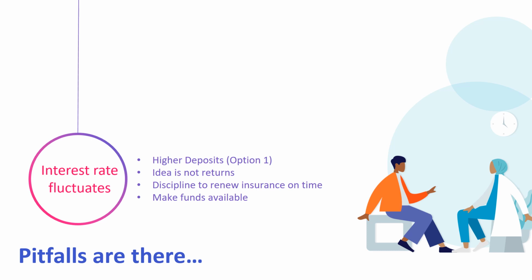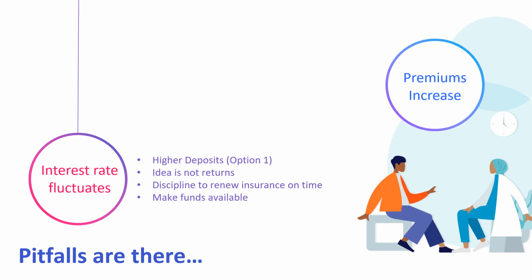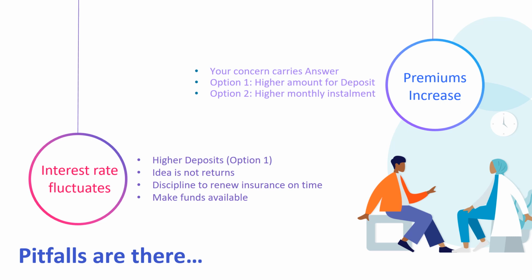The second pitfall is that health insurance companies increase their premiums every few years. So as I told you earlier, the concern you raise also carries the answer. Yes, companies do increase. So with increasing premium, you have to increase your deposit amount in case of option 1 and your monthly installment in case of option 2.